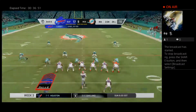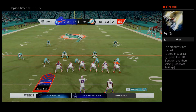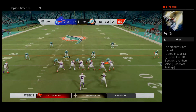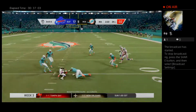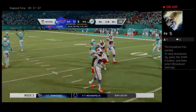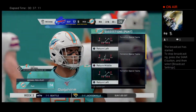The Dolphins bring on an extra defensive back on third down. So the shotgun snap to Allen. He's going to find his running back. It's complete. And boy, he is very close to a first down, but from where they're spotting that football, he's going to be a foot or so short.